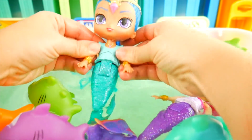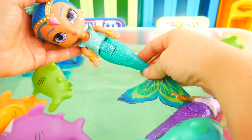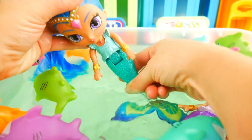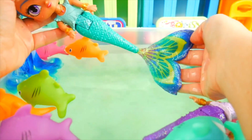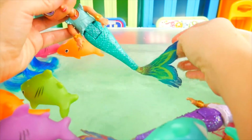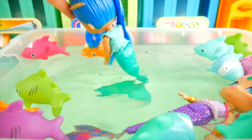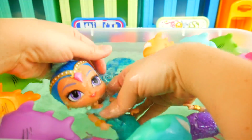Okay, look, your arms can swim. You've got a beautiful green sparkly mermaid's tail that moves just like a mermaid. And see your fin? How beautiful and colorful it is. All right, can we see it flapping in the water? We sure can. How pretty.